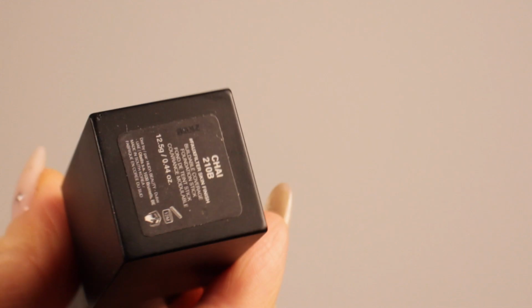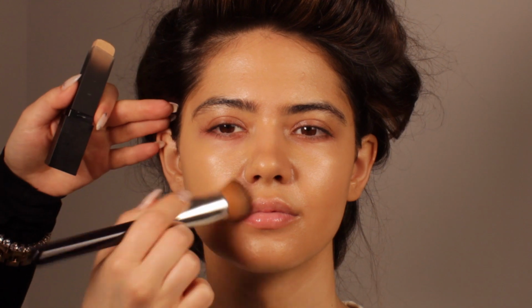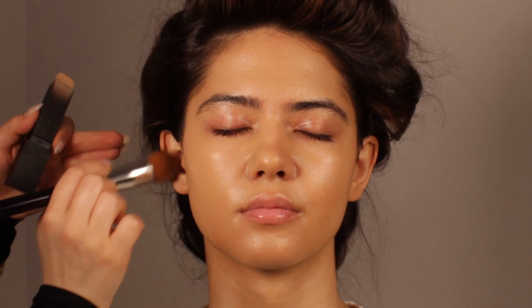For foundation, I'm using the Huda Beauty Stick Foundation. This is a very lightweight foundation. It looks super natural on the skin, unlike any other stick foundation I've tried before. And then for concealer, I'm going to apply it in the key areas, and I'm also going to highlight a little bit underneath the eye.